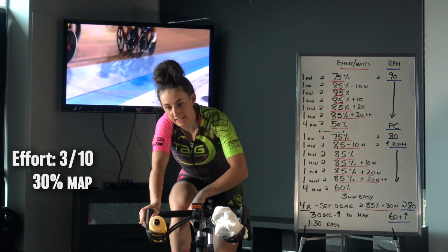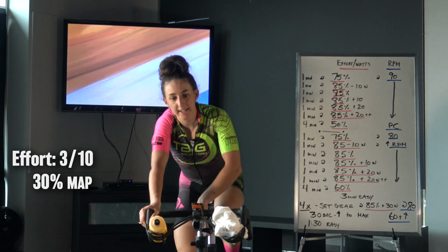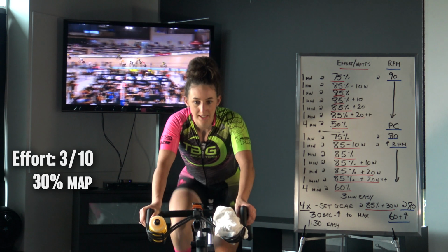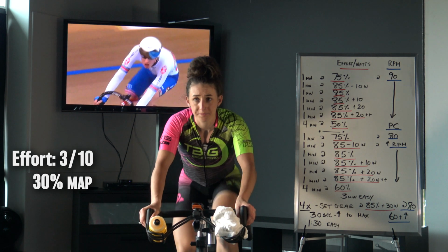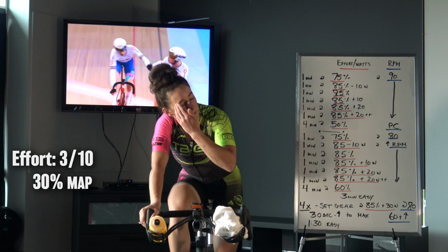1 minute, take it really easy right now. I'm talking like 2, 3 out of 10. Really light gear. Just flush those legs. Get ready for it in 30 seconds.